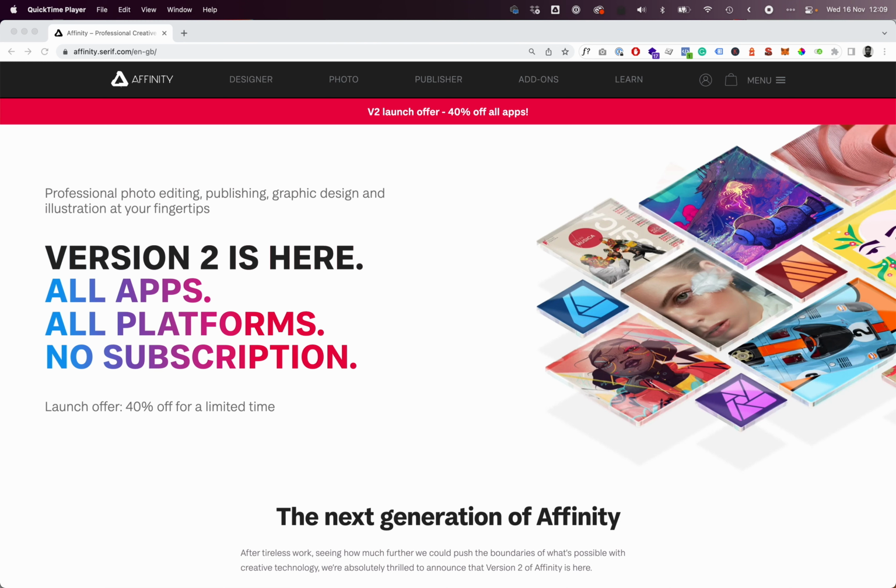They're not as polished and complete as some of the Adobe apps. I wouldn't say they're like for like, but for the price, they're really powerful applications with lots and lots of good features.